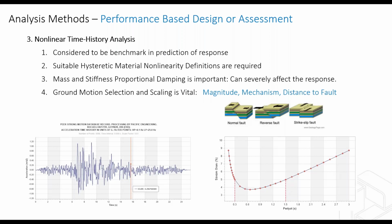And finally, we have the nonlinear time history analysis. This analysis, of course, is considered to be the benchmark in the prediction of response. What we have is an accelerogram, a ground motion record, and by using the dynamic equilibrium equations, we apply this acceleration to the building with direct integration or modal response history methods. But in this case, since the accelerations are both negative and positive, we need hysteretic material definitions. So that's one important thing.